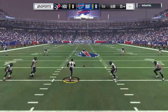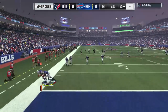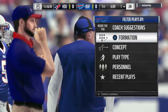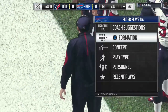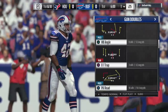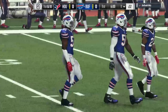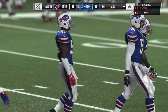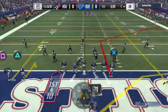Here's the kicker, Nick Novak, to get us started. And in front of a raucous crowd, this one is underway. And a big mistake on the return. He's out of bounds at his own 1-yard line. Not great starting field position here for the offense.